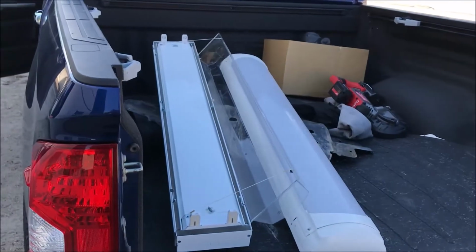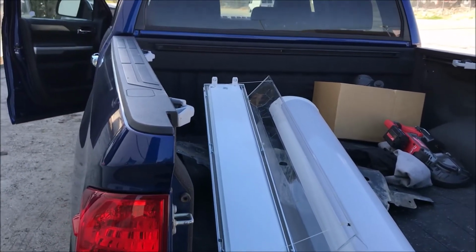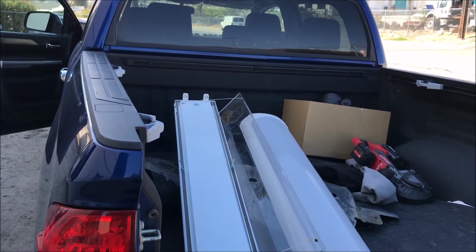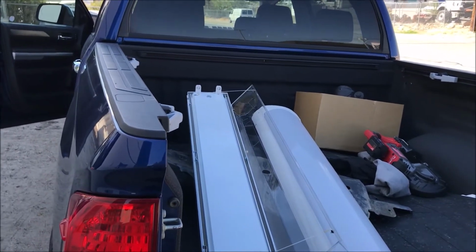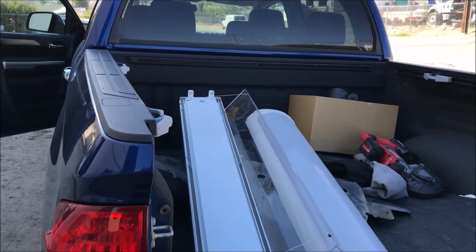Just taking a little bit of stuff up to the metal drop off. Don't get paid for it, but I gotta get rid of it somehow. Got some old fixtures here at the shop, so thought I'd load those up and show everyone what we do with scrap here.